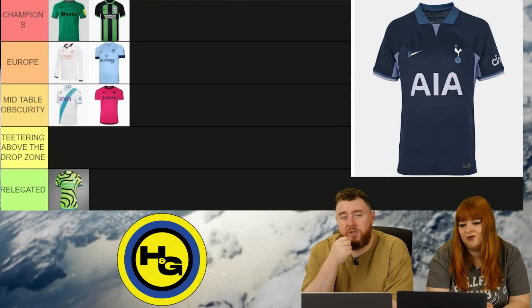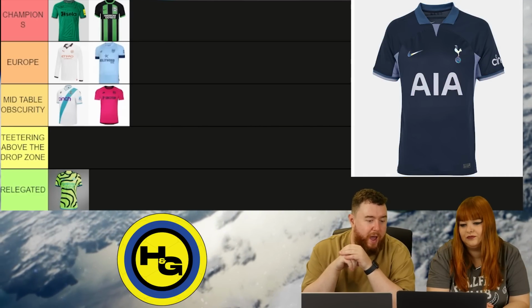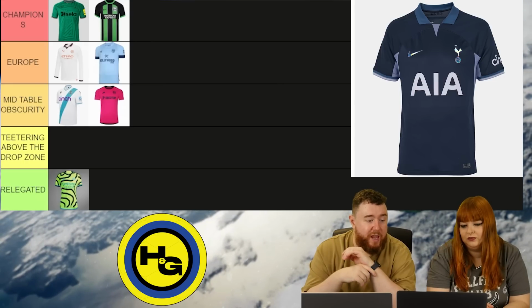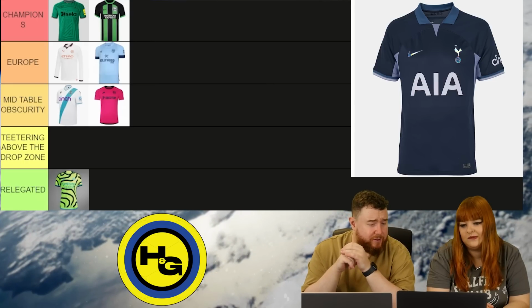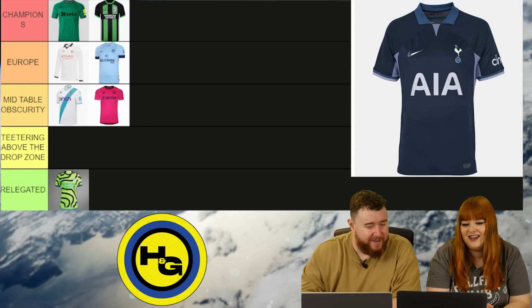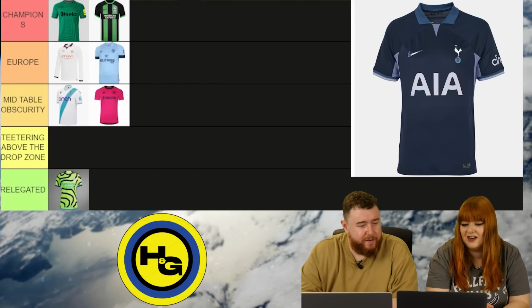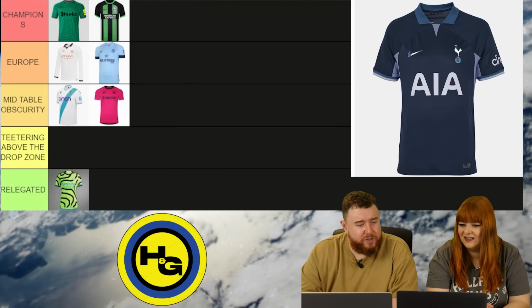Next up, we have the shirt that Spurs wore against Brentford at the weekend in their 2-2 draw. I didn't realise it was purple, complementing the navy blue with a different colour collar. That doesn't tickle my pickle at all, Michaela. No, I don't like the... I like the style of the shirt and I like the collar, but I don't think the lilac colour is necessary, to be honest. Yeah, why is it not just that blue with the collar?